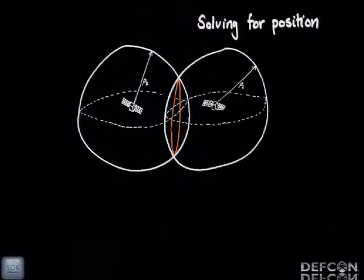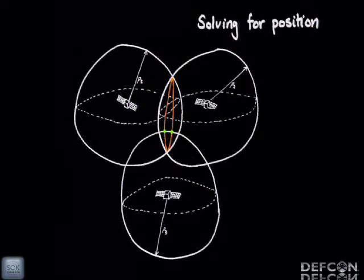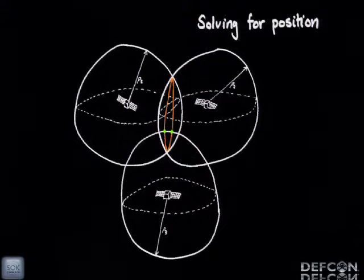If you imagine you had two satellites now and you had a distance for each of them, then where those two spheres intersect, you're left with just a circle. So given the distances from two satellites, our receiver must be somewhere on a circle. And you see how this is going to go. If we add a third, then we're going to be left with just two points where these spheres intersect. If you took any two pairs of those spheres, they're going to make a circle, and then the two circles are going to intersect at only two points.